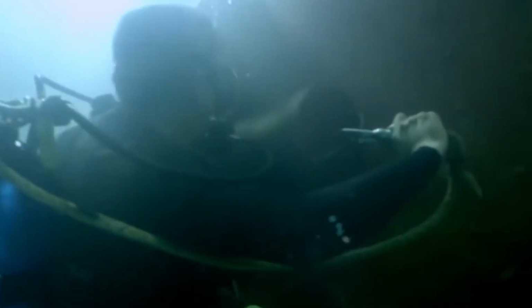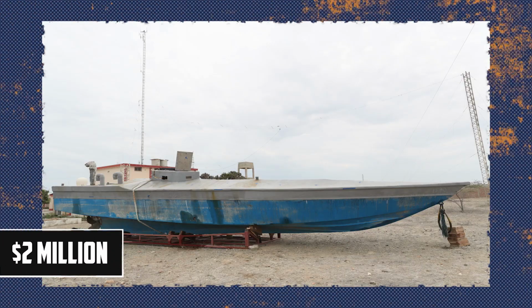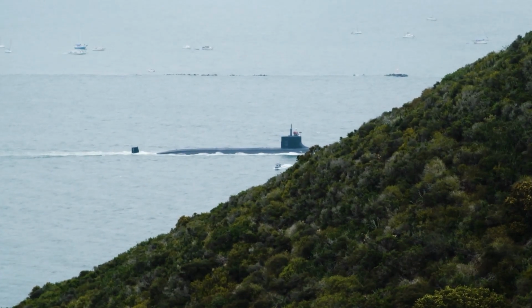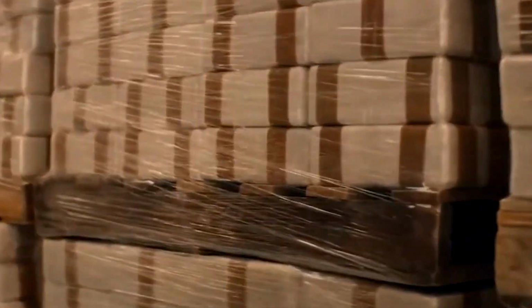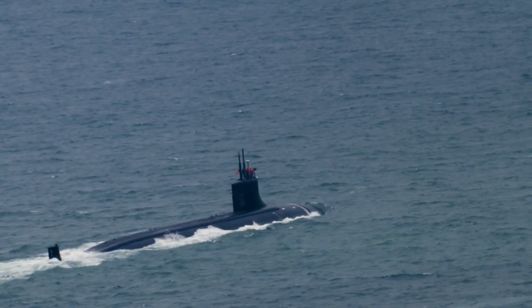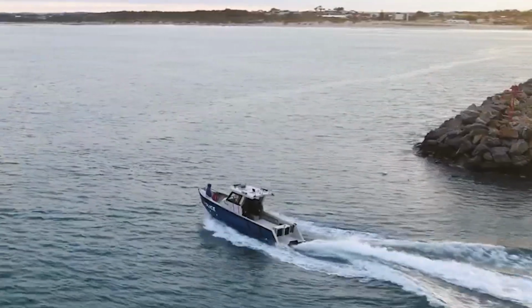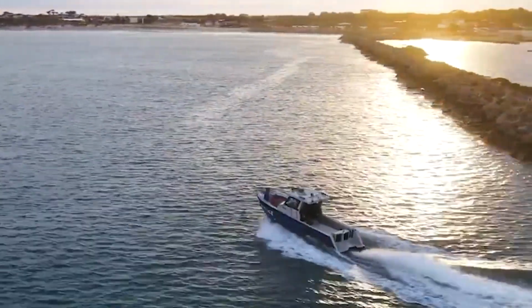This method is a rather expensive way to move the product, as the vessel may cost up to $2 million up front to fabricate. However, these submarines are capable of moving more than $100 million worth of cocaine at a single time. Submarines make it challenging for law enforcement to detect illegal hauling activities, as patrol units only travel on the surface of the water, far above these submarines.